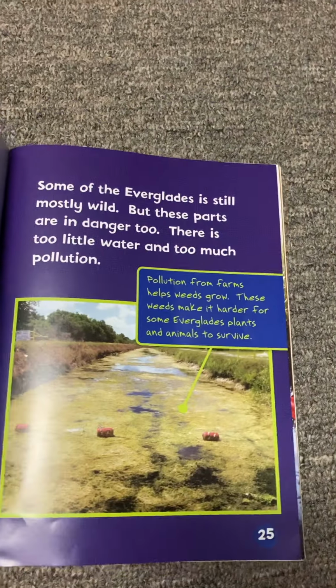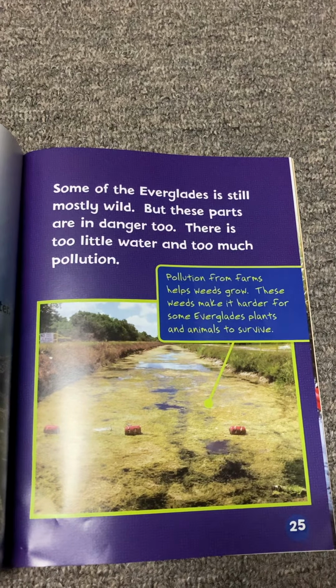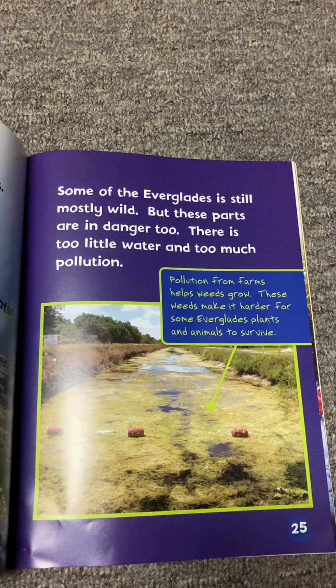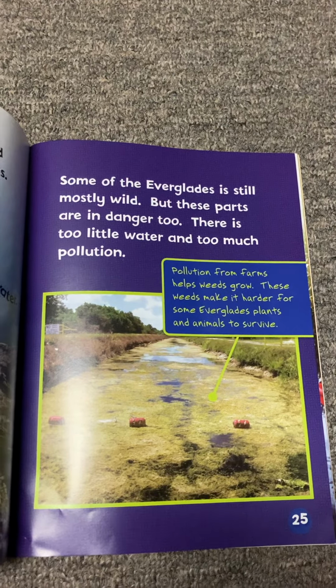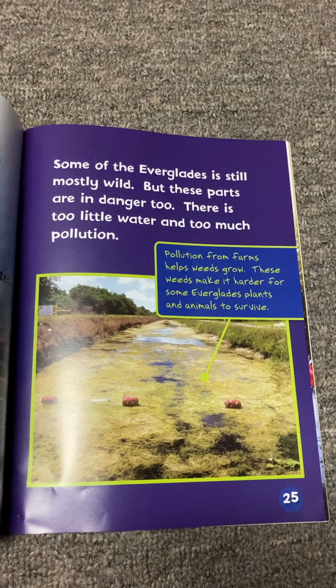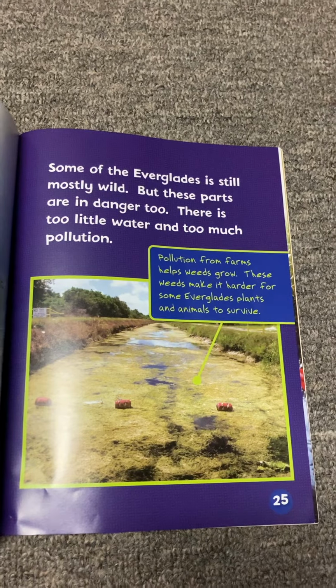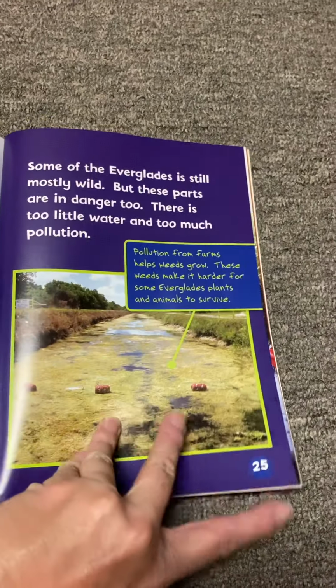Some of the Everglades is still mostly wild, but these parts are endangered too. There is too little water and too much pollution. Pollution from the farms helps weeds grow. These weeds make it harder for some Everglades plants and animals to survive.